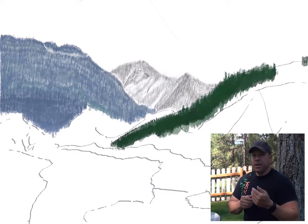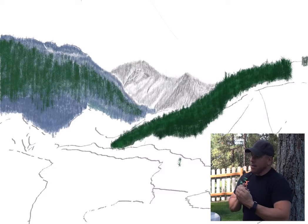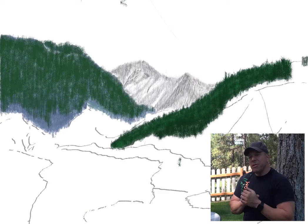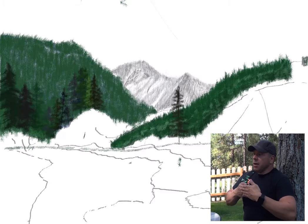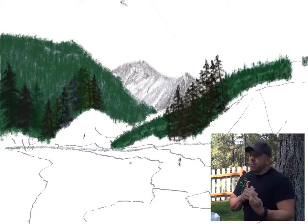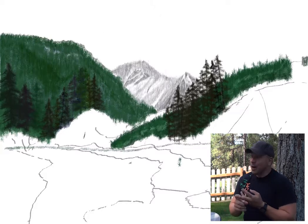The first iteration I did, the creek itself just came down, and I realized that was not enough. It was 2D believable, but I wanted it to be 3D. I really wanted to have a beginning, middle, and end in terms of tonal manipulation of the trees, and I had Indian paintbrush and bear grass in this.